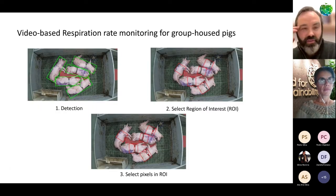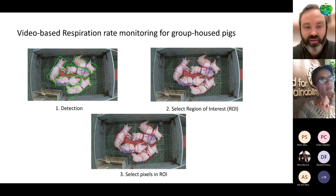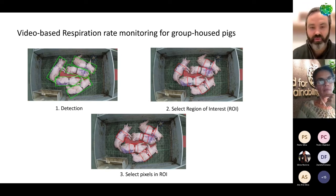Another area is respiration rate monitoring. So we're looking to monitor these pigs, how they're breathing, and also link that with, for instance, heat stress, and even if there is an infection. And again, we're doing that with image analysis.